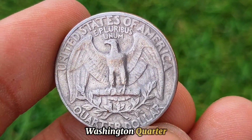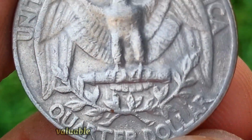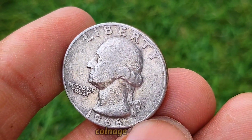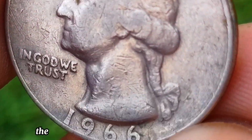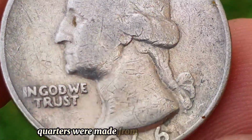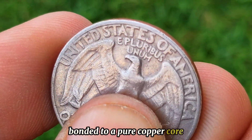A quick overview of the 1966 Washington quarter. Before we dive into the errors that make this coin so valuable, let's understand the basics. The 1966 Washington quarter was part of a transitional period in U.S. coinage history. Due to a severe coin shortage in the early 1960s, the U.S. Mint stopped producing silver quarters after 1964. From 1965 onward, quarters were made from a clad composition, outer layers of 75% copper and 25% nickel bonded to a pure copper core.